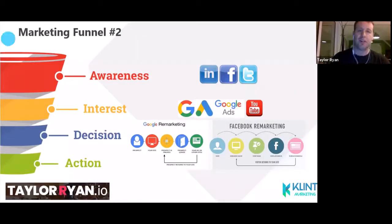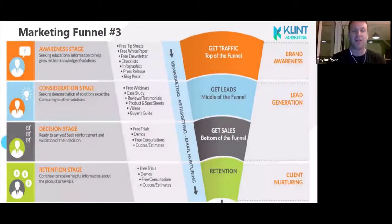This is another look at the funnel: awareness, interest, decision, action. This is another look at the funnel when it comes to content. I just did a content webinar this morning for an hour and a half for a startup accelerator out in Estonia, Latvia. But basically the idea was that we went super granular and really deep into different types of content and what tends to work. And honestly, there is no perfect answer for that.